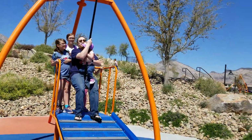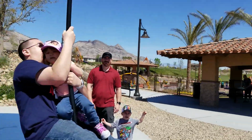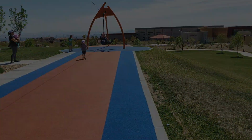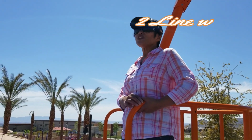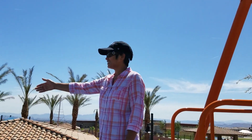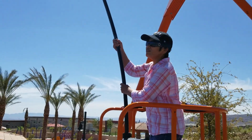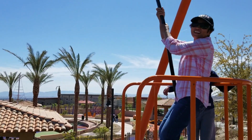Ready? It's my first time to try a zipline. This is the best time to come here right now. It's not that busy and we have perfect weather. Okay, you ready? Yeah, I am ready. Okay, bye!